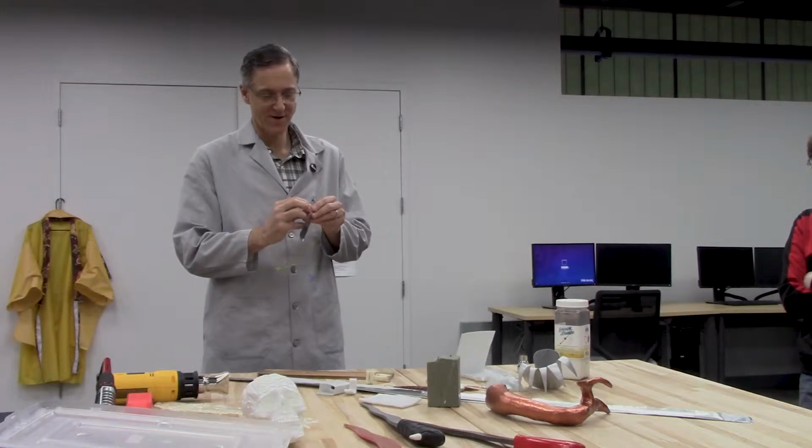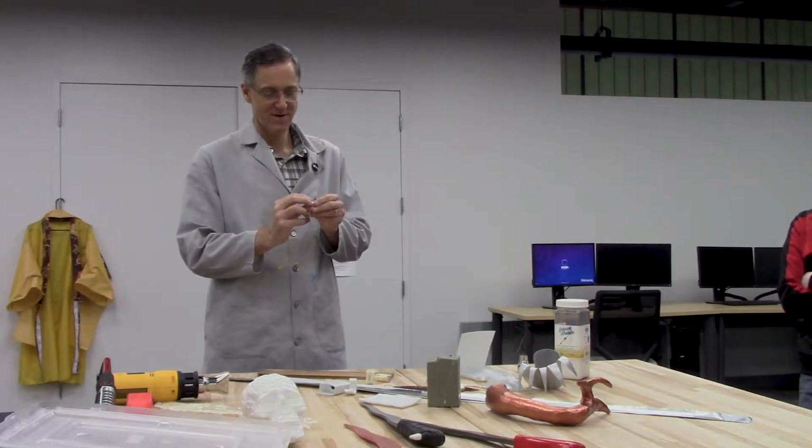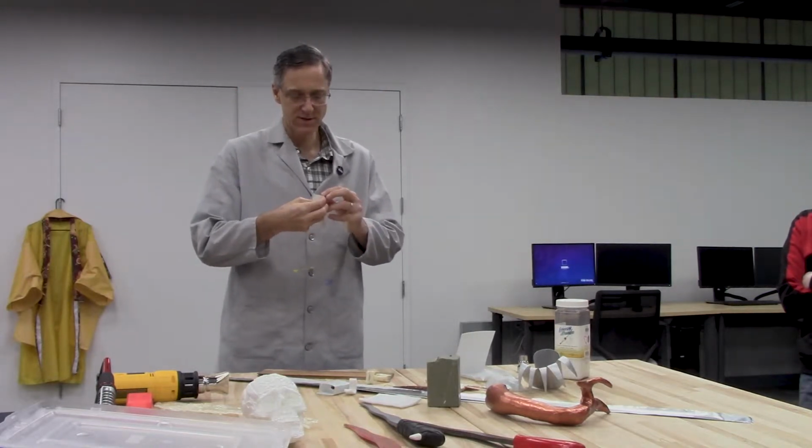With the fingernail thing, here we go with the fingernails. There we go, okay. It's really easy, well, it's sort of easy.